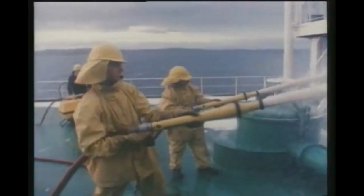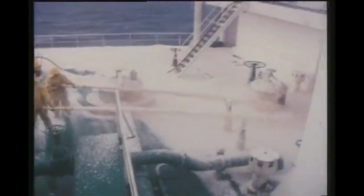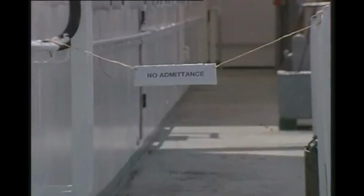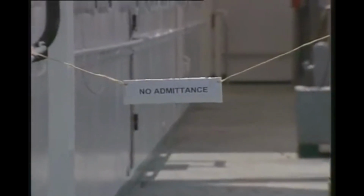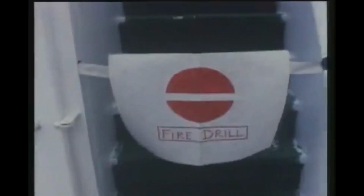The type of mock emergency and its location should be varied from drill to drill. A supposed fire in the forecastle paint store. A specific part of the accommodation. The pump room, and so on. This will test procedures and reveal any potential problems. In some drills, close off parts of the ship to represent fire areas. Crew must find other routes to the muster points and the supposed fire.